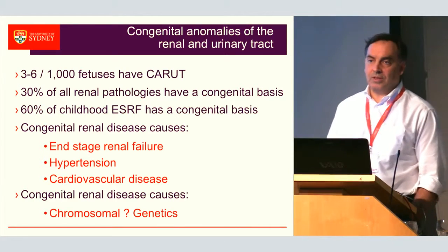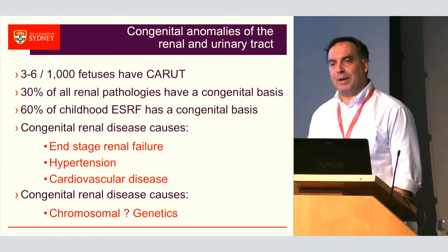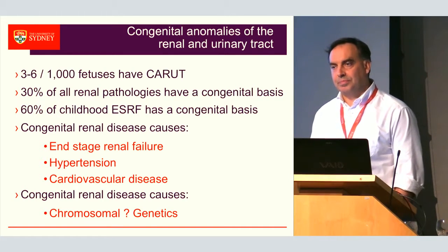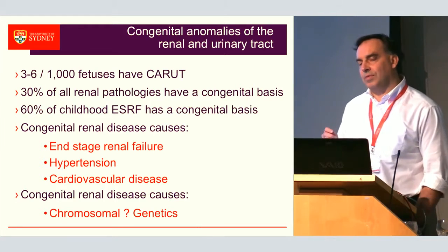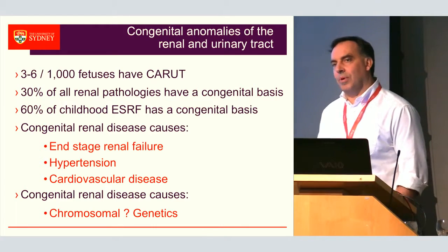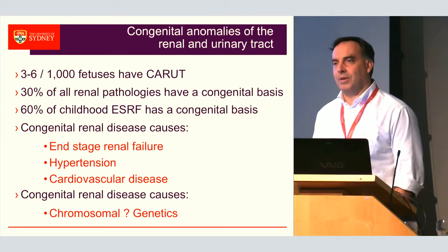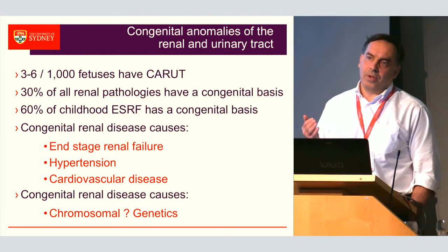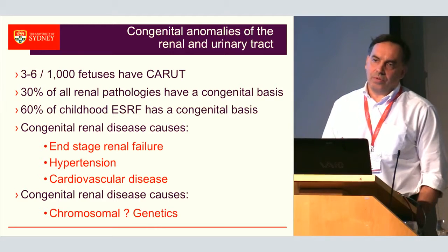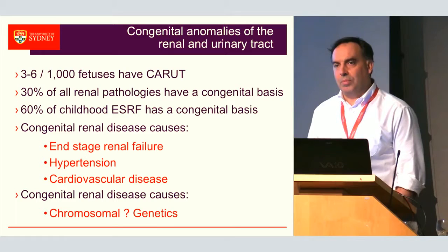From a prenatal perspective, probably the biggest significance is the relationship both to chromosomal abnormality and to genetic syndromes. So I think if you suspect there is a renal anomaly, it's very important that you consider whether it's valuable to karyotype a pregnancy properly, i.e. with an array, or alternatively whether you've done a proper survey of the rest of the fetus, trying to consider an underlying genetic syndrome.